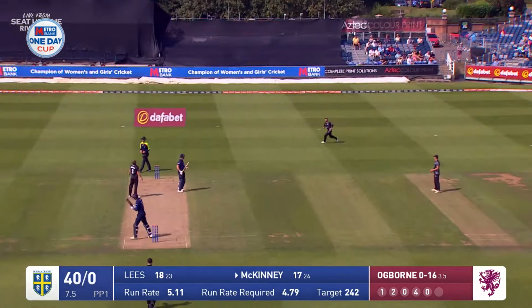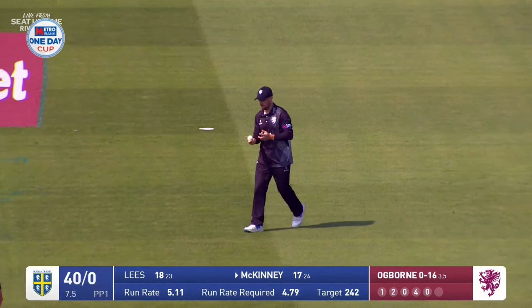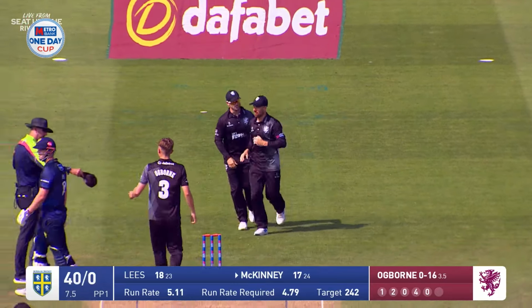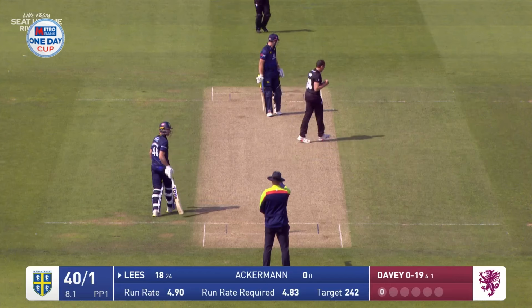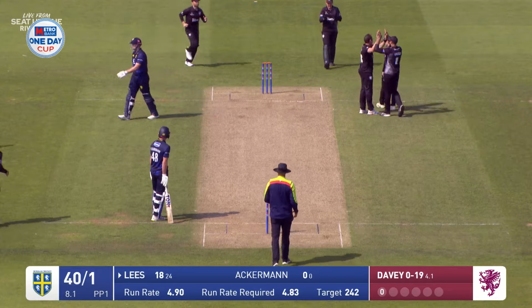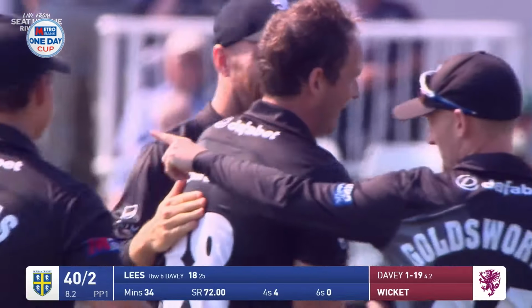Oh, it's gone up in the air. Jack Leach is underneath it. Jack Leach takes the catch, and Somerset have made the breakthrough. It's Ben McKinney who has to go, just trying to pull a ball from Alfie. It's a longer game. You can afford to have one. That's a big shout, and it's going to be given. The finger goes up. Alex Lees looks backward, but he got himself in the wrong position. He was trying to dab it down to third. It nipped back at him.